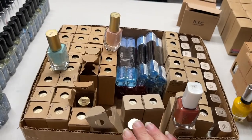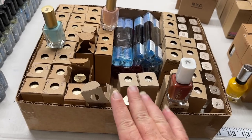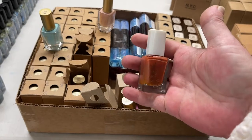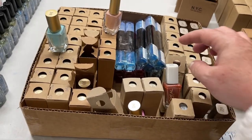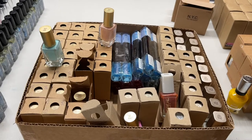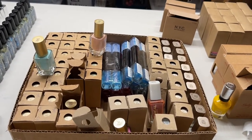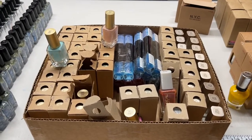None of these is on Amazon. There's a couple of them that is on Walmart, so I'm assuming they no longer make these. So you will see these on my store and on eBay, and maybe a couple on Walmart, not sure. But I think they don't make these anymore. Or they're brand new, but I doubt I'd be getting brand new from a wholesaler. But that's L'Oreal.